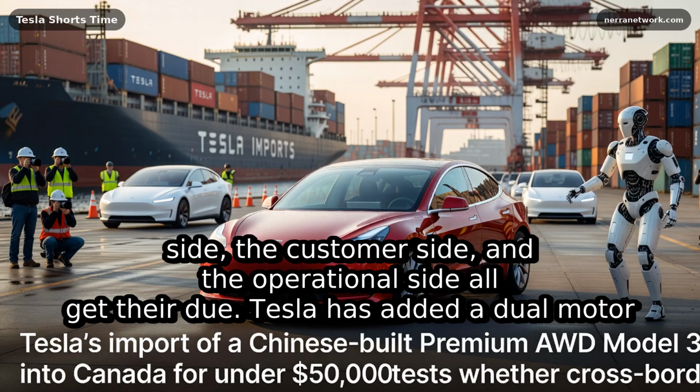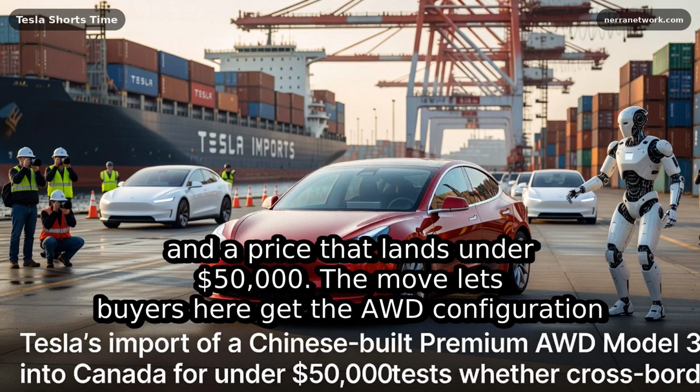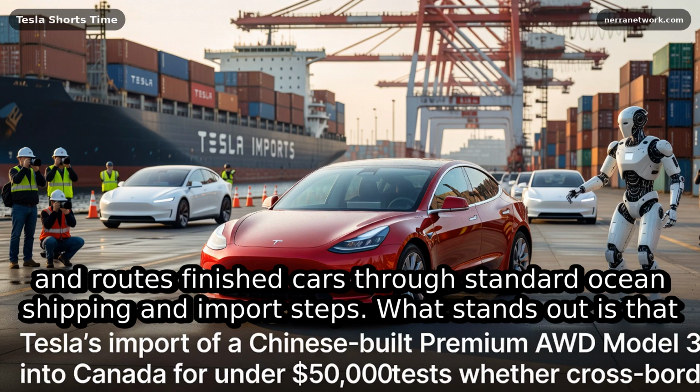Tesla has added a dual-motor all-wheel drive Model 3 built in Shanghai to the Canadian configurator, with deliveries expected soon and a price that lands under $50,000. The move lets buyers here get the AWD configuration without waiting for any changes at Fremont or Texas. It pulls on capacity that already exists in China and routes finished cars through standard ocean shipping and import steps.